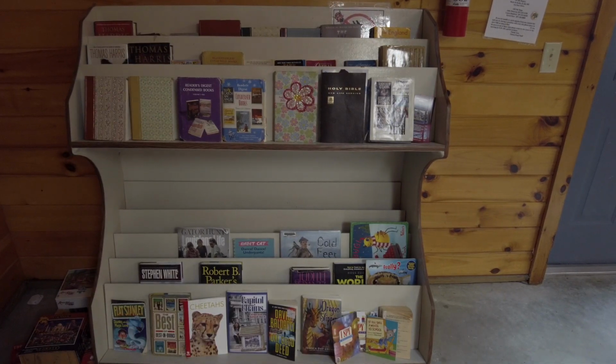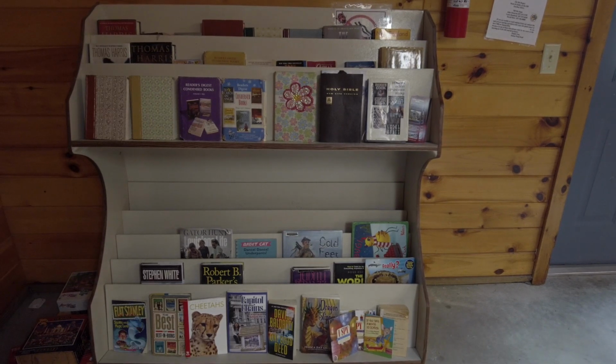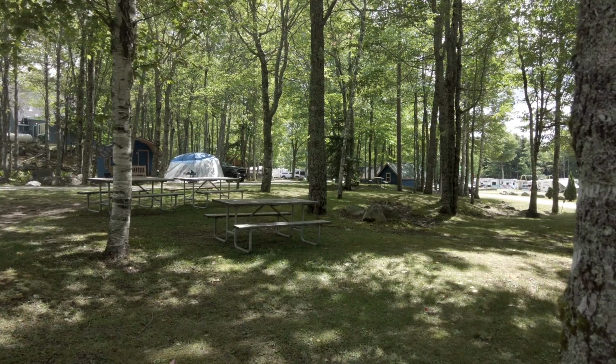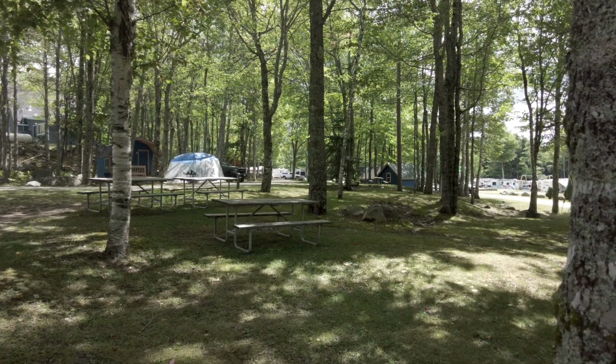In the arcade room, you will find your book exchange. It's small, quaint, a little musty, but they have a few good books here. Right outside the office, there is a cute grassy area with several picnic tables and a few fire rings.